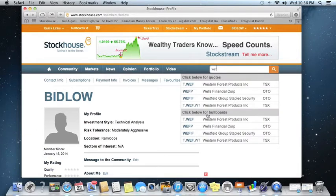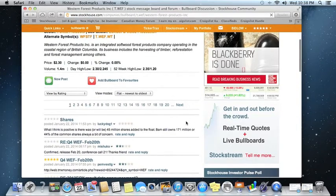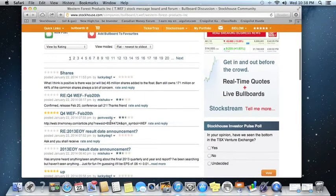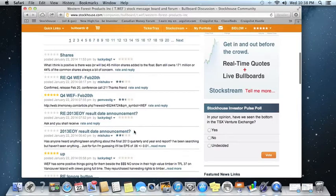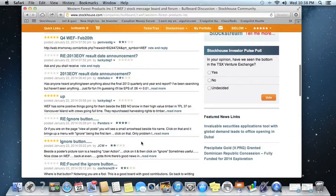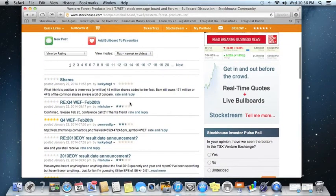You go under the bulletin boards. Now what this is, people are talking about this stock and other stocks. You can get a general idea of what they're saying about the stock, if people are buying it, selling it. You can't rely on this completely, but it gives you a great deal of information. I love to use this. This is great. If there's something in the company that's happened and you're not sure or positive what has happened, it's great information.